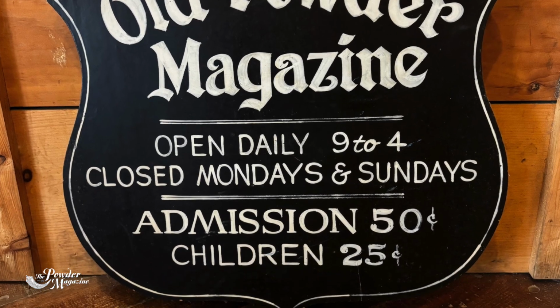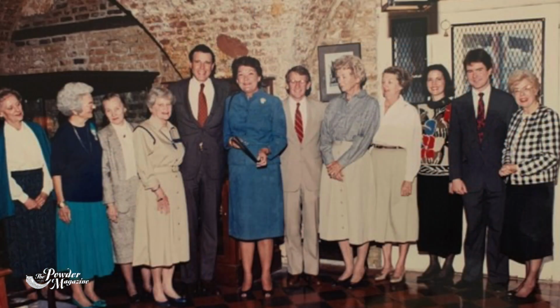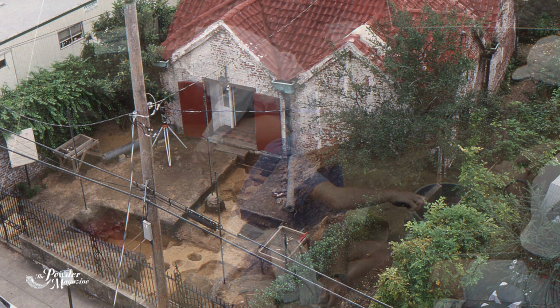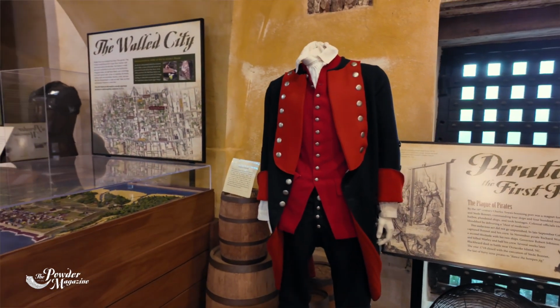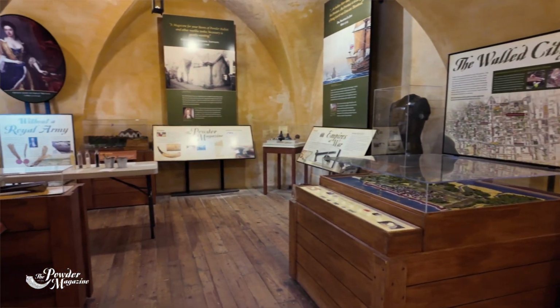It was listed as a National Historic Landmark in 1989, and around that time, the South Carolina Dames resolved to undertake an ambitious restoration of the structure. Enlisting the assistance of Historic Charleston Foundation, the powder magazine underwent extensive archaeological and architectural investigations and documentation. The interior was also changed to an interpretive space that tells the story of early Charleston, its walled city fortifications, and this building's use as a gunpowder magazine and beyond.